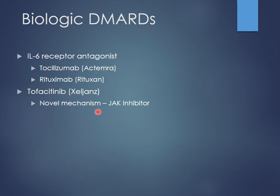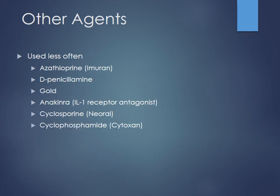And then this actually is a unique, novel mechanism. This is what we call a JAK inhibitor. We have tofacitinib or Xeljanz, so this is a new one. I haven't seen these too much, but we'll look at that and see how it's a novel mechanism compared to a lot of the other ones we've already looked at, or we'll look at in more detail.